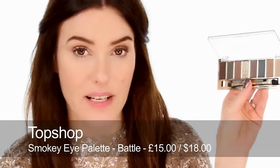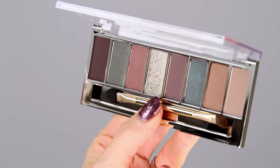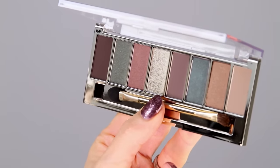The next one I really like is this one by Topshop, and it's their smoky palette. And I just like it because it's got such unusual colors. The combination of the gold and the green and the browns are just really unusual. I really like that one.